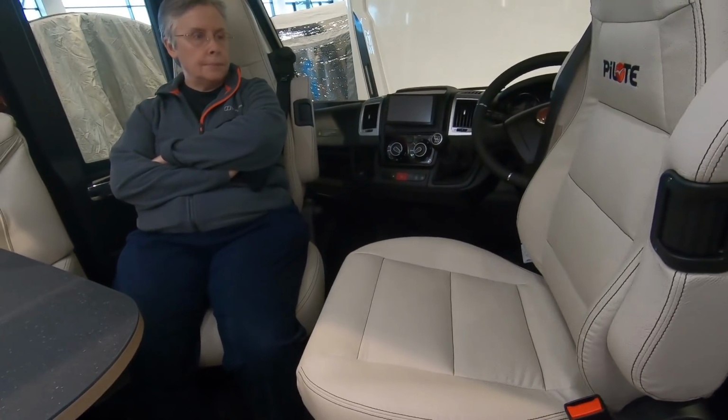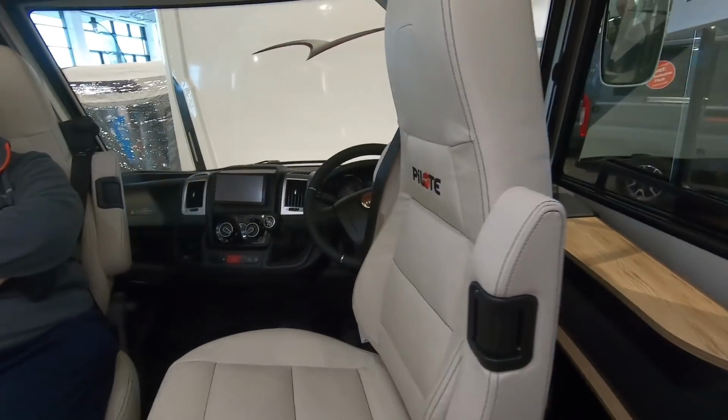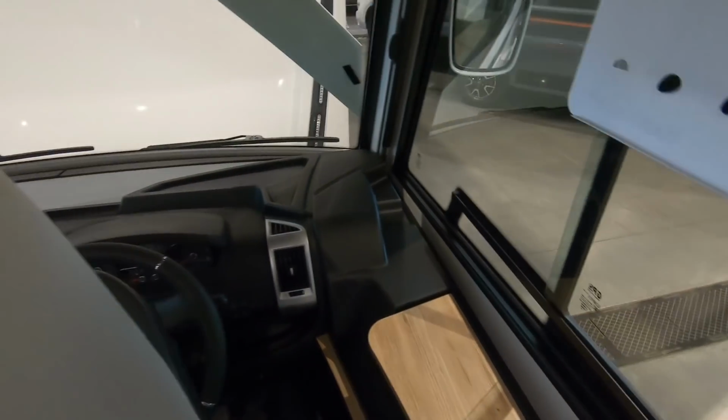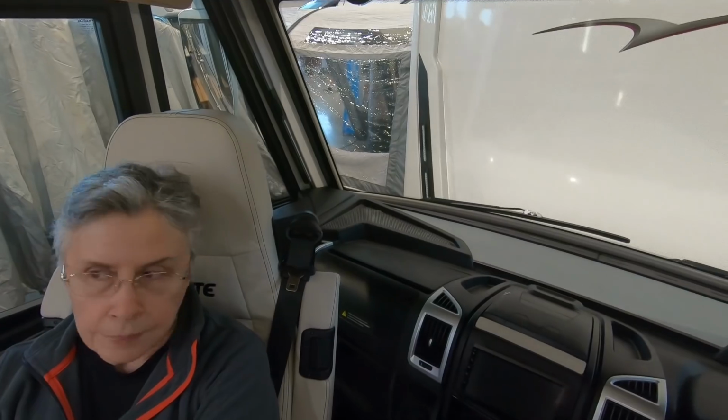Really nice travel seats, driving seats. You've got this great... I mean, think about A-classes, you've got all this area at the side here, haven't you? Which gives your cab a big open feel. And I suppose it provides better insulation than the standard cab setup.